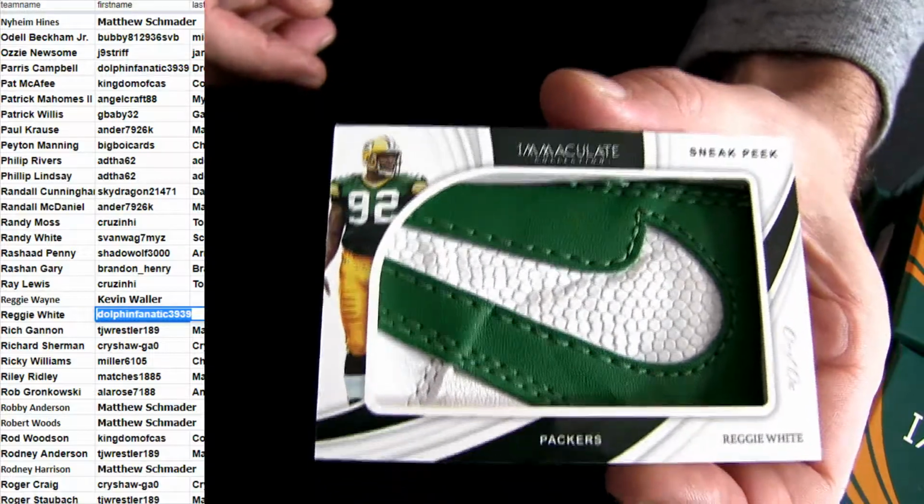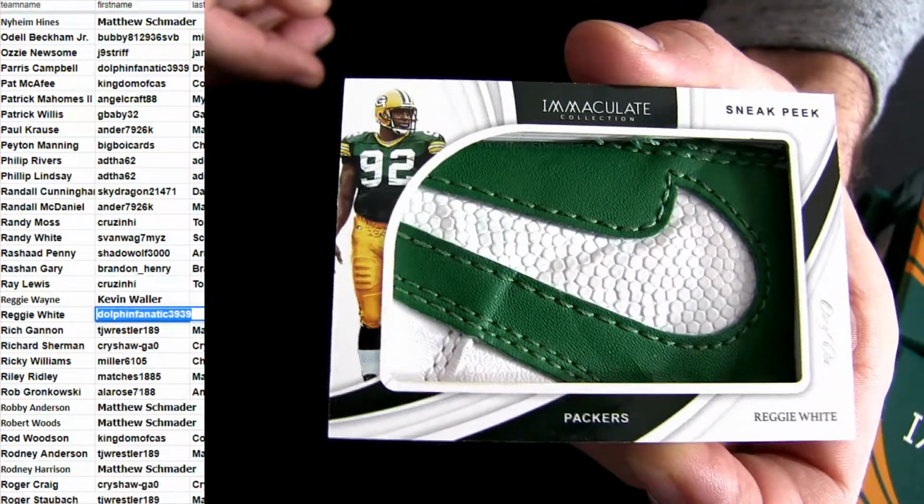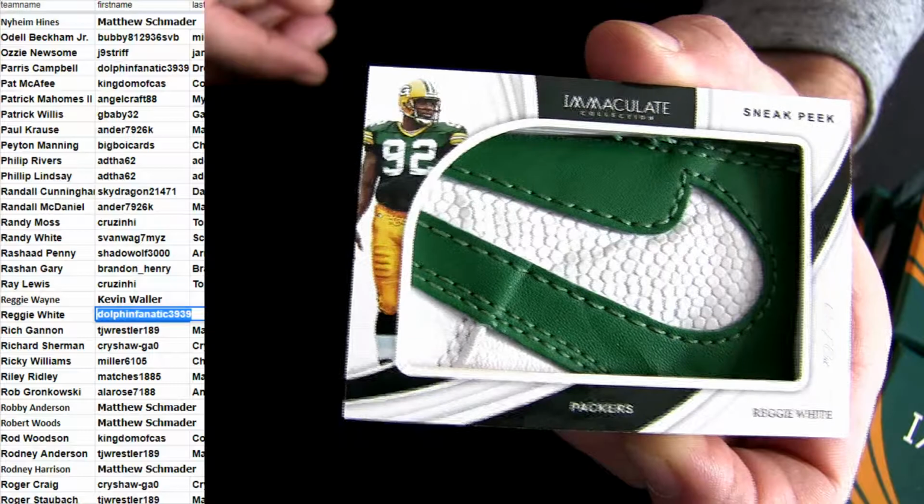All right. Dolphin fanatic. It was Drew in the house. Nice hit, brother. Show that off one more time. I'll keep it rolling. Still got another four boxes to go.